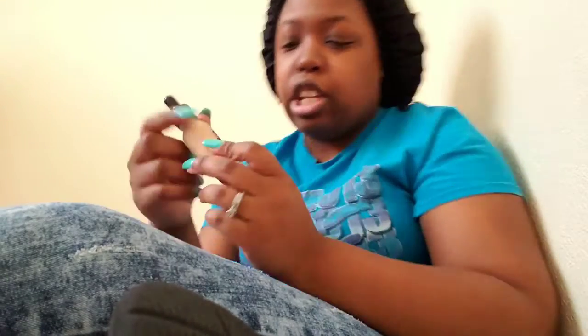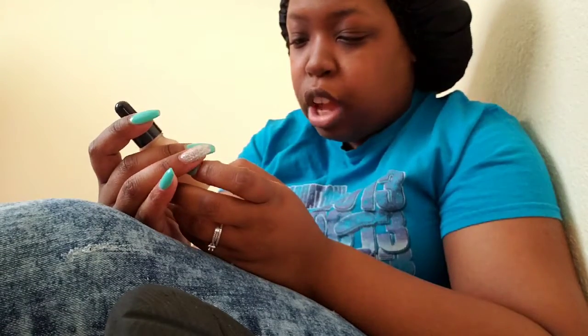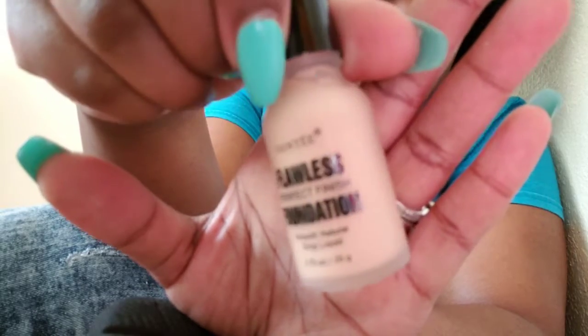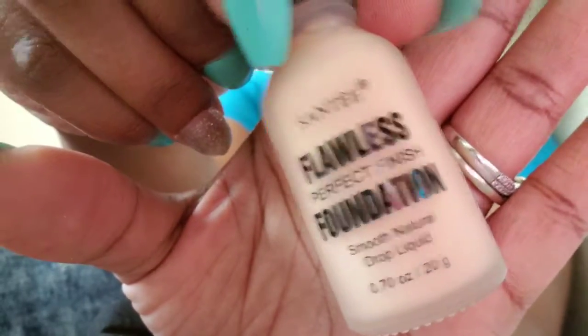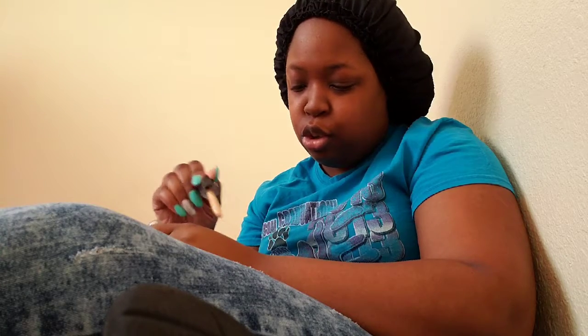Thank you. Okay, y'all, this is some Santi Flawless Perfect Finish Foundation Smooth Natural Drop Liquid. Now, this is the color, y'all. I don't know what I was thinking when I got this. Look at this. This is too bright, y'all. I feel like I'm gonna look like a ghost. Look how bright that is on me. No. So this is more than likely not gonna be used. So this is pretty much a dollar wasted.